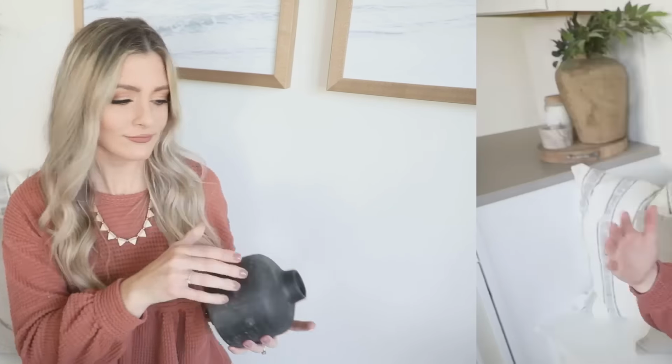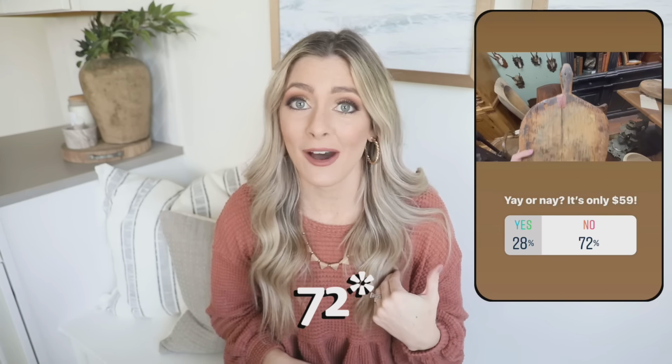All right, so this next item, I actually took a poll on my Instagram and I asked you guys if I should buy it or not. And I think like 77% said no, but I bought it anyways because I was in love with it. It is this really pretty vintage breadboard. If you're one of the 23% that said yes, thank you.